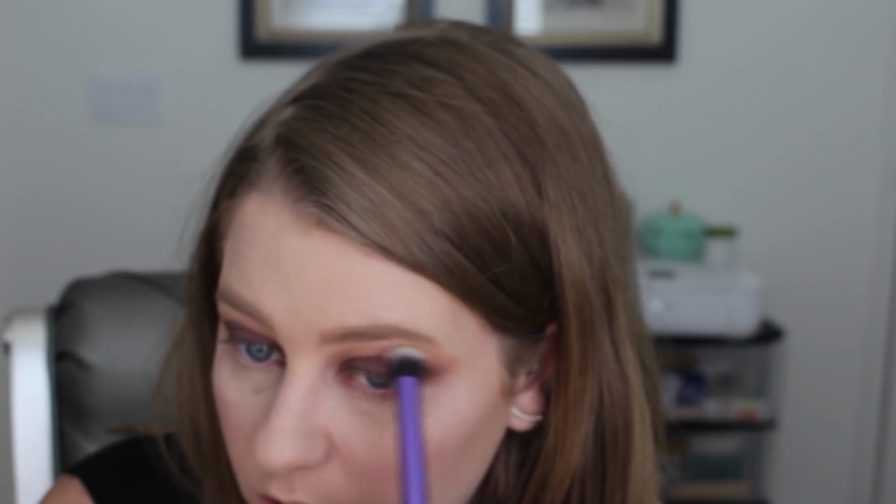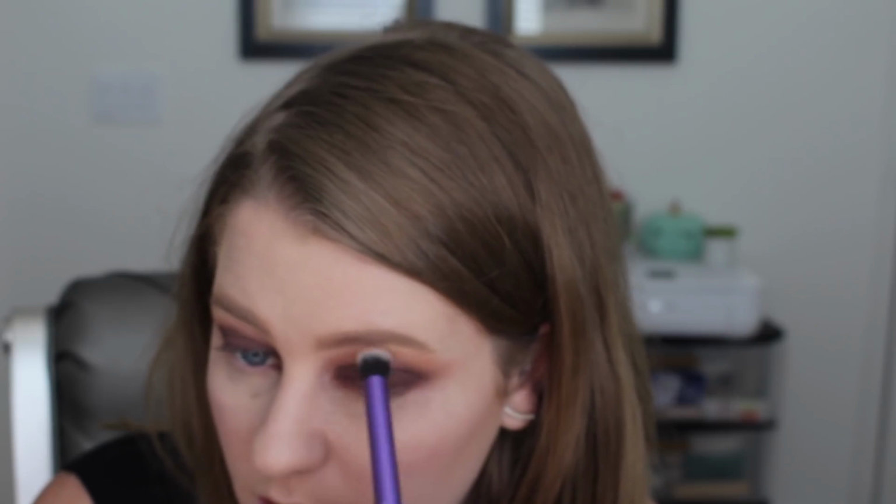I don't know. So I'm gonna go in with something a little bit lighter and try and buff that out with this Real Techniques Deluxe Crease Brush, and just lighten it up a little bit on the edges.